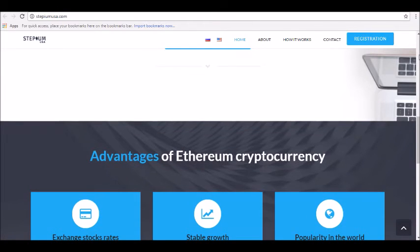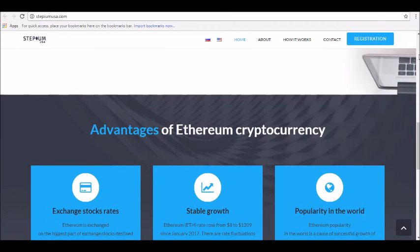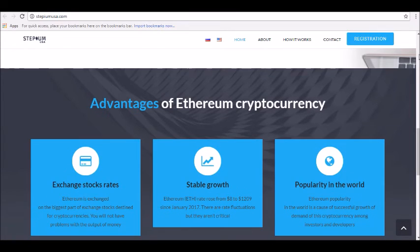Also, it is interesting to note the value of a single Ethereum rose from $8 to $1,209 within the past year. Availability. Another key facet of Ethereum is that it is widely popular amongst crypto users from many countries across the planet. Not only that, recent studies have shown that ETH is one of the most sought after cryptocurrencies by both investors and developers alike.